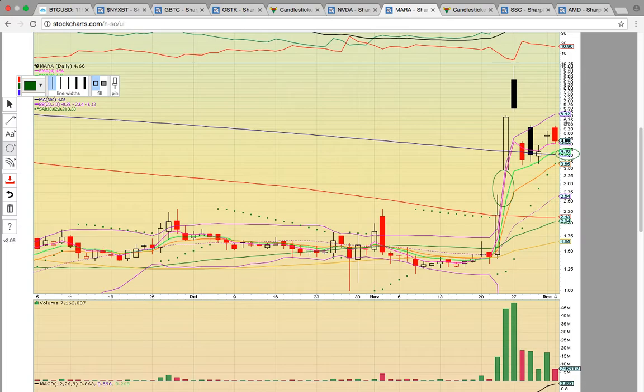If it fails to do so, it could head lower. If it holds that EMA4, then we're looking at the upper Bollinger Band at 612 and the gap between these two candles to fill. So a run up to 625. So yeah, keep an eye on it.